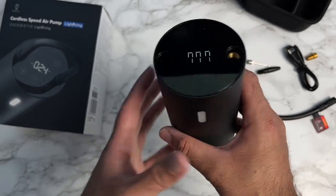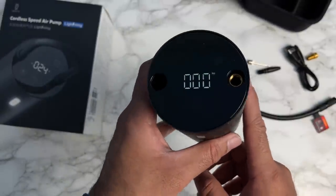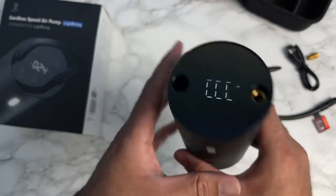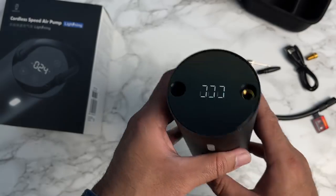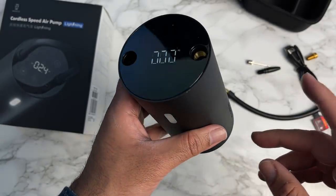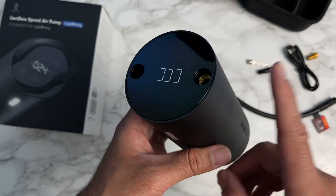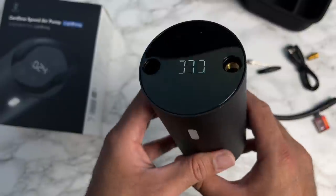So how fast is this product? Well, it will take 8 minutes to fully inflate a flat car tire. It would take 1 minute to fully inflate a basketball. But what about battery life? How long is this product going to last? Well, you have a 2600 mAh battery built in. So that means you can fully inflate 6 car tires or 9 bike tires or 44 footballs.